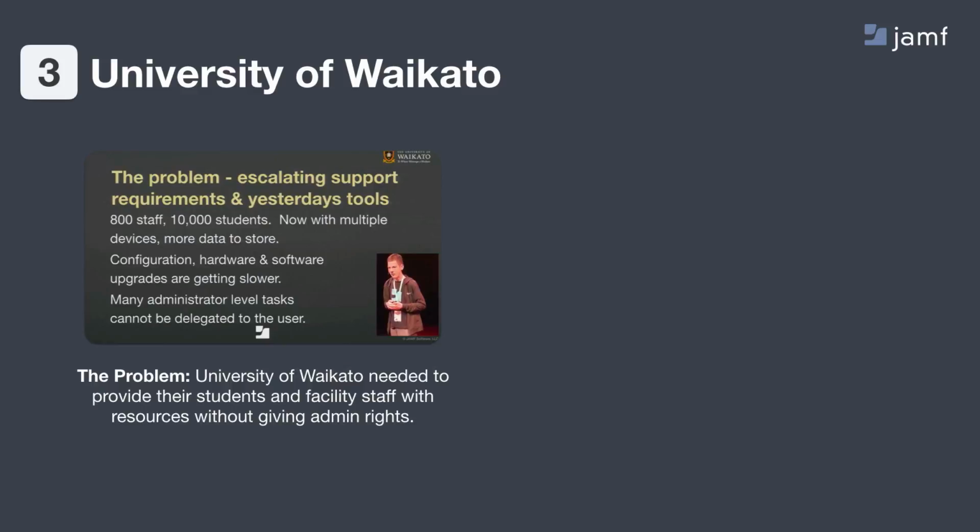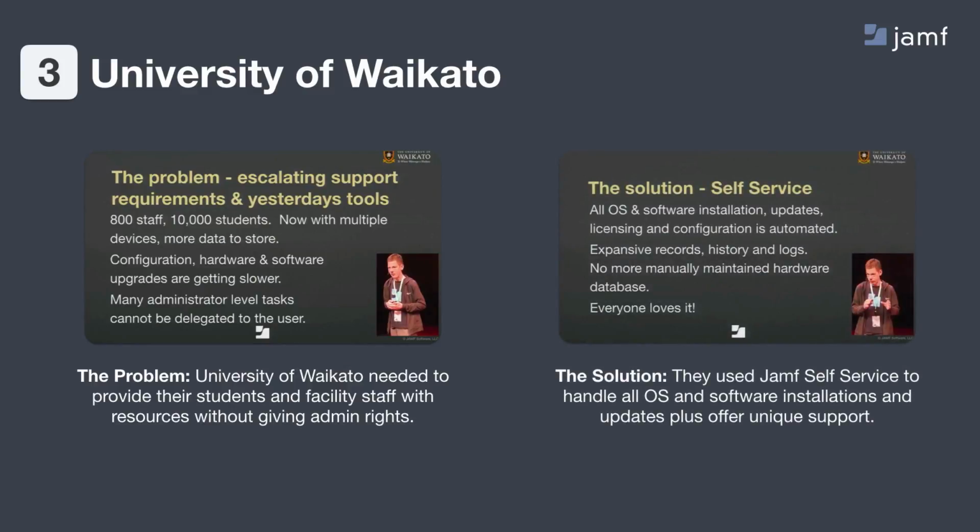So this was their problem: they had all these escalating support requirements, but they don't allow their users to be admins, and a lot of these things require a user to be admin. But they didn't want to scale up their support people. They wanted to empower their users while still retaining control. So what did they do? Well, they looked to self-service. They used Jamf self-service to handle all of their operating system updates and software patches.